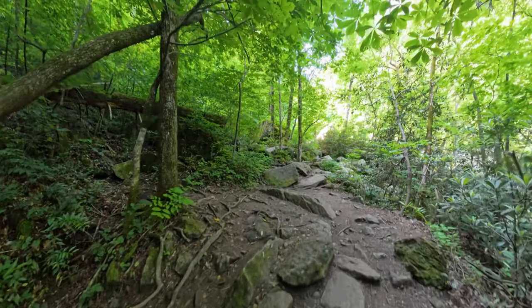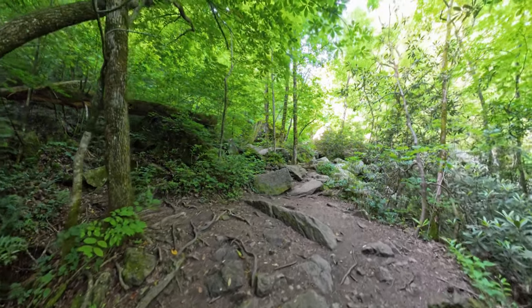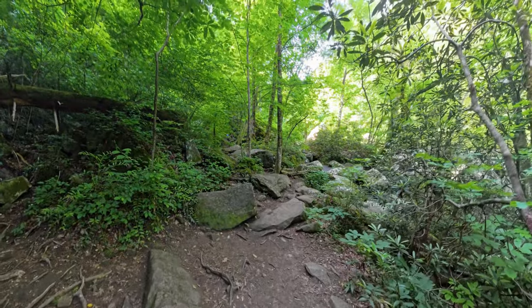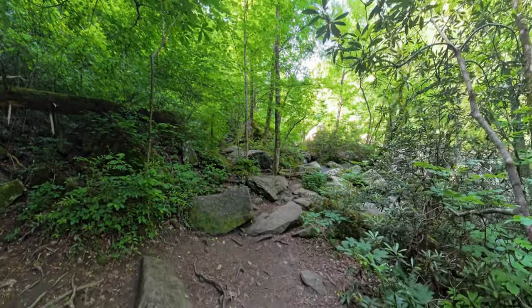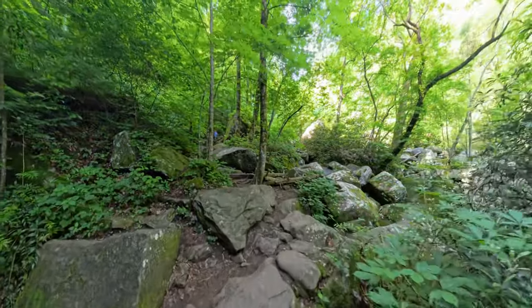So yeah, I noticed I tried shooting HDR photos, high data rate, and 360 spherical on that computer. And it took a while for each one of them to process. And I was surprised.